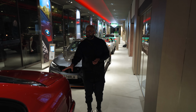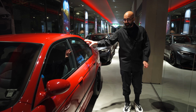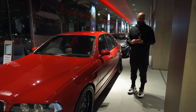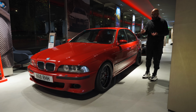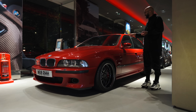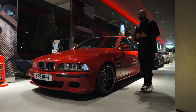Over here we have the red E39 M5. This is part of mine and Bilal's collection. This car belonged to an Evolve customer who unfortunately passed away at the age of 75, but this car has Bilstein suspensions, 660 wheels, has an Evolve supercharger, Evolve headers, Evolve cats, and Evolve exhaust. And this car puts out 630 horsepower.